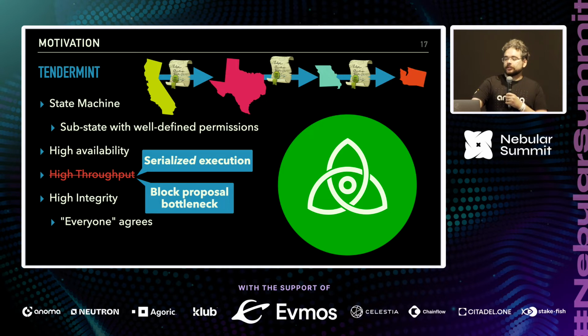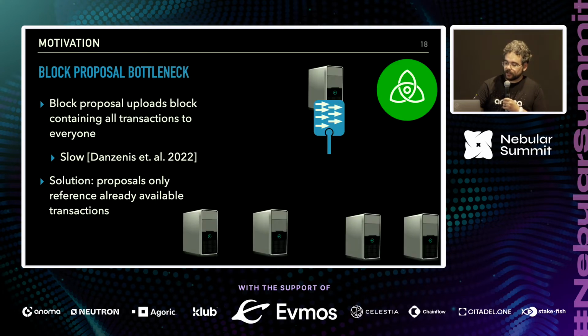The way that Tendermint does leader block proposals also creates a bottleneck that damages throughput and latency. Specifically, at least the authors of Narwhal and Tusk found that a major bottleneck is that each Tendermint block with all of the transactions it contains has to be broadcast by some proposer, some leader, to all the other validators.